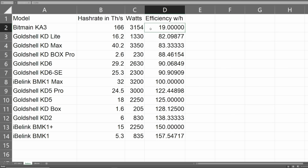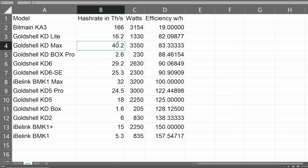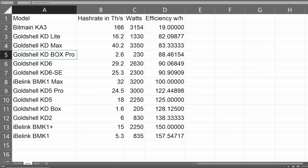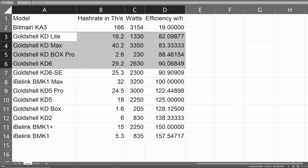But yeah, you can see here that the Bitmain KA3 blows all of the other Kadena miners out in terms of efficiency. And yeah, the next one would be the KD Lite, KD Max, all the Goldshell ones here, which I've never seen. I haven't seen these ones out in the wild that much, or I haven't received one. But I do have a KD Box Pro, actually, the small 2.6 terahash. And that one I actually do have in my sheet, which we'll talk about in a sec. But if you're not considering the KA3, then the Goldshells would be the next best in terms of efficiency compared to the KA3.